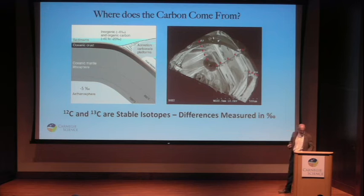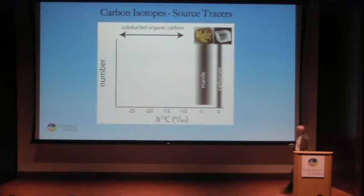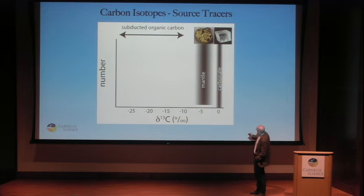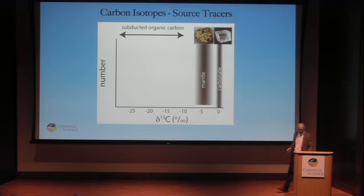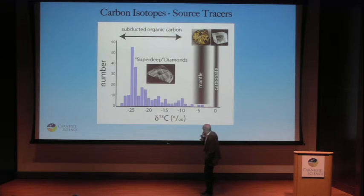And when we do that for a whole range of diamonds, we get a very interesting result for these super deep diamonds. So again, here I'm going to show you the number of diamonds in a moment. This is our scale of delta C13, this difference between carbon-13 and carbon-12 ratio relative to some standard. Carbonate is at zero, that's our standard. The mantle is sitting here at about -5. And here's what the super deep diamonds are. Okay, so they have this propensity for very light carbon, which looks a lot like our subducted organic carbon.